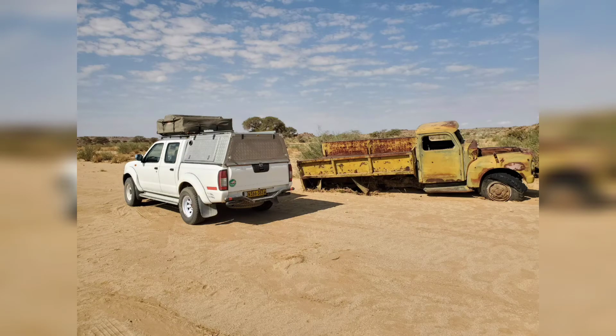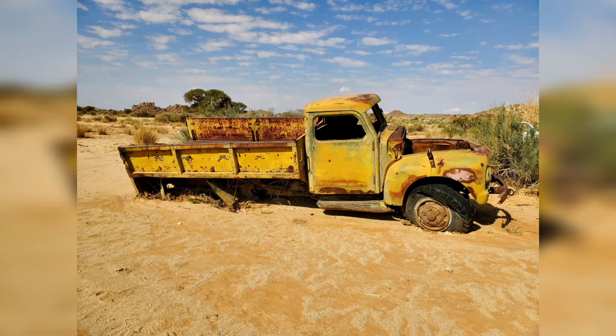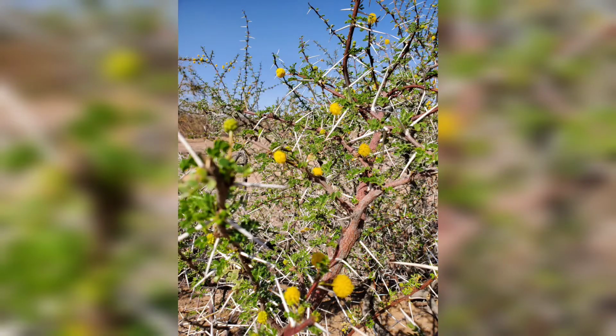Old vehicles that didn't quite make it. And after a while we get a little punchy. And Kelly's video will show what happens then.